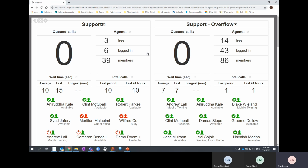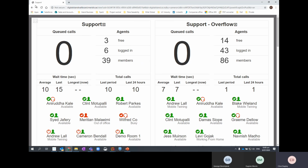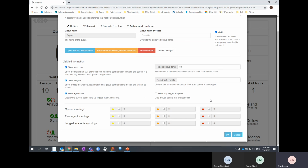So as I look in here, this is where you would have this shown on a large wallboard sitting within a service desk area. It enables the agents to self-manage, so they can see if there's a large volume of calls coming through. You can see and actually set visual triggers so that if, for example, there are not enough free agents sitting on each of the queues, it will indicate in red. And there's a lot of customization you've got around each of these queues in being able to make sure that the configuration is as you like.